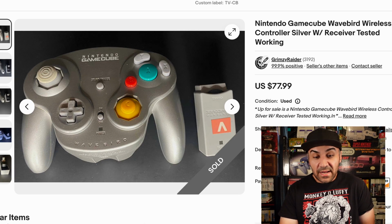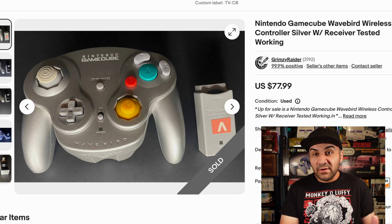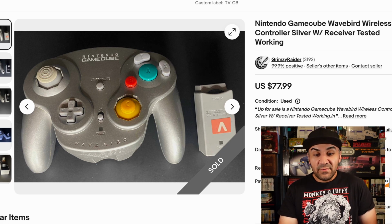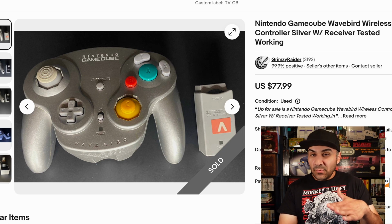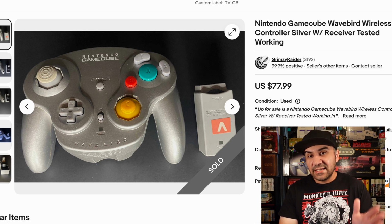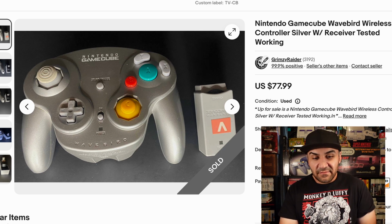GameCube is super hot right now. Now, not everything GameCube goes for high dollar, but if you get a Wavebird with the receiver, it will definitely sell pretty good. So this Wavebird with the receiver sold for $77.99. It is a little bit of a weird number. A lot of people had this marked at about $79.99 to $84.99. I just went underneath it a little bit just to try to sell it fast, and it worked. GameCube is hot. Definitely, if you see it, pick it up.